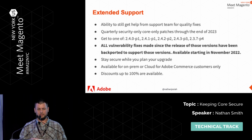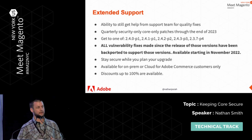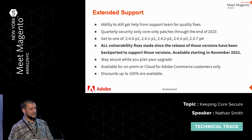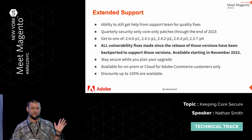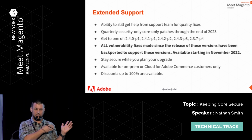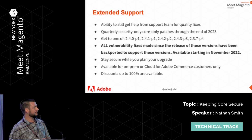In addition to picking up the phone, we will be issuing quarterly security-only, core-only patch releases starting in November all the way through the end of next year. The base versions that you have to be on are listed right there. It's those 5 versions. If you can get to one of those, you can get this product and be secure through the end of that to give you more time to plan.